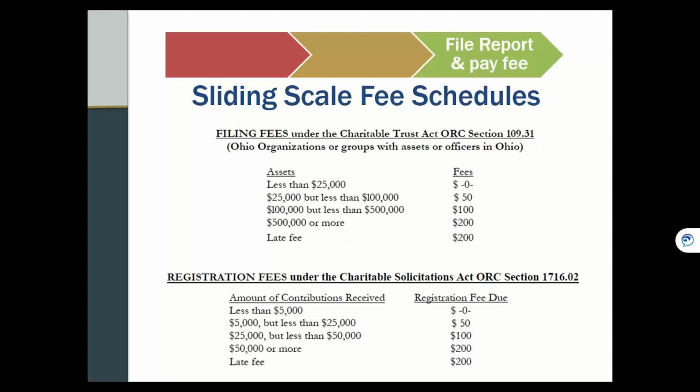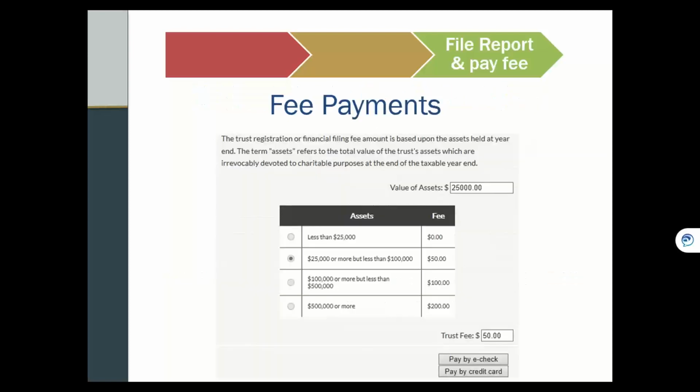It is important to stay in compliance, file and pay fees on time. Late fees are $200 for each occurrence. If a late fee is assessed, it will only be charged under one of the statutes, but it's possible that if your organization were to fall out of compliance, it could be assessed fees under both statutes and a late fee. The maximum fee could be as much as $600 for 1 year. That's why it's important to stay compliant.